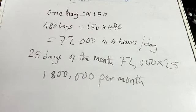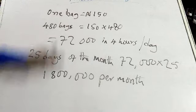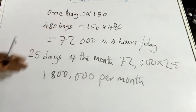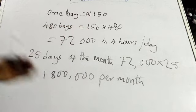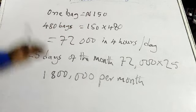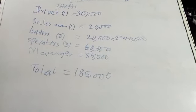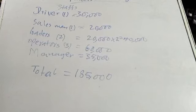We are going to look at the expenses. Now, after producing this, what is the cost of the nylon we use, the cost of fuel, the cost of distribution, and everything we need? We are going to analyze it step by step. Let's take a quick look at salary scale.